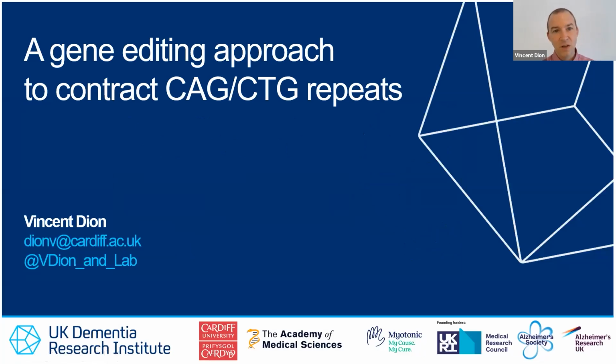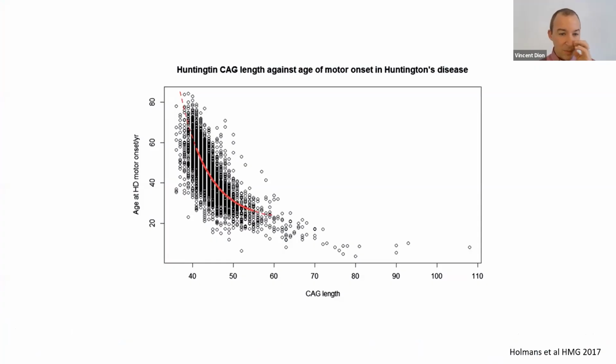What I want to talk about today is gene editing to try to contract repeats that cause Huntington's, among other diseases. The idea is that longer repeats cause more severe disease at an earlier age. And so if you can take a long repeat and shrink it down to a non-pathogenic size, then you would expect some benefit to patients. Conceptually, that sounds really easy, but in fact, it's actually quite hard to achieve.